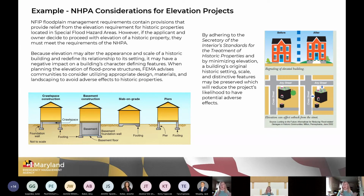So if you are elevating some structures that now have a cohesiveness along a streetscape, be mindful that when you elevate them, they still need to be compatible. They still need to have that relationship to the street. And they still need to have a height that is consistent with the overall streetscape pattern in the community, especially a district. And this little graphic shows you how the elevation can affect a setback from a street, how it can look in comparison to structures around it.